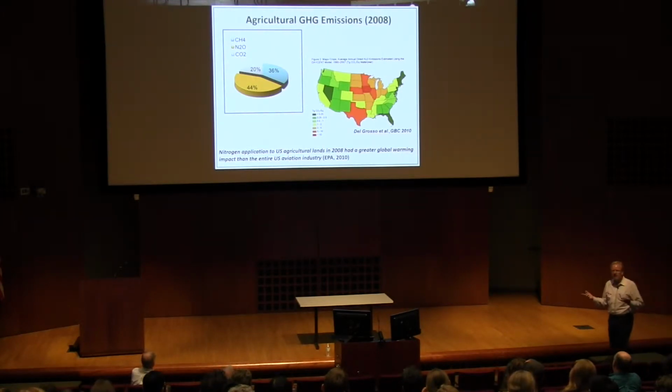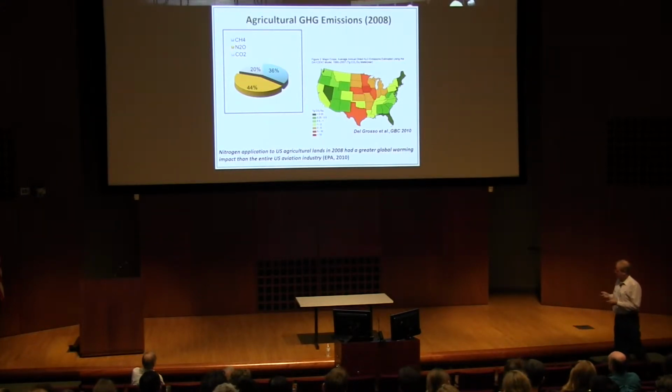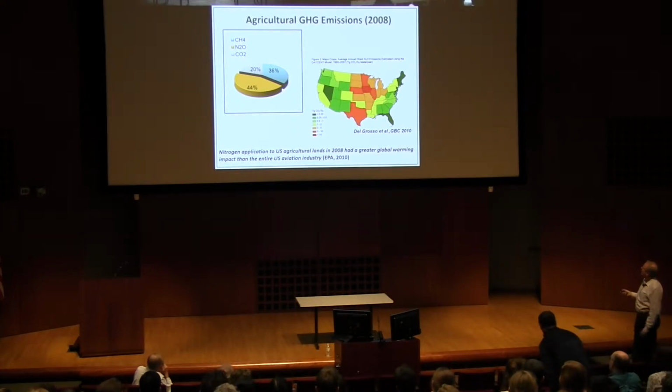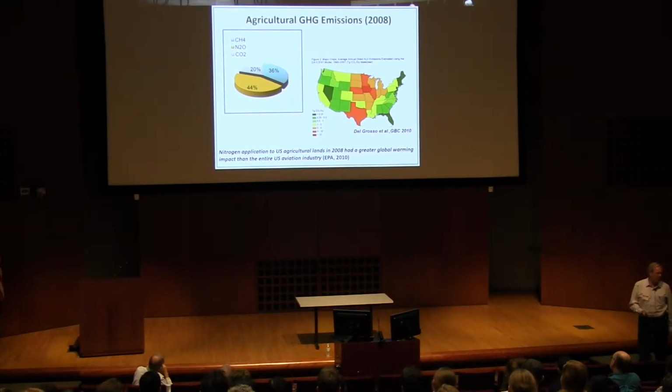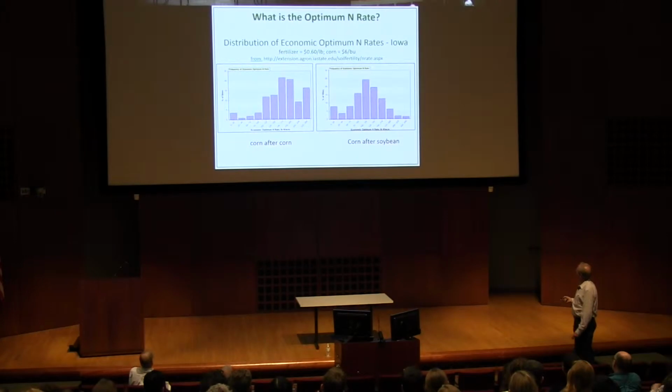In addition, we have the greenhouse gas emissions. So nitrous oxide is the largest contribution from agriculture in terms of global warming. 44%, methane is second, carbon dioxide third. Methane is probably a little higher now that they increased the GHG component. Here's a little interesting factoid. Basically, nitrogen application on agricultural land has as much of a greenhouse gas impact as the U.S. aviation industry. So all the planes that are flying around, have a similar impact. So it's a considerable problem, and we're managing it very inefficiently.